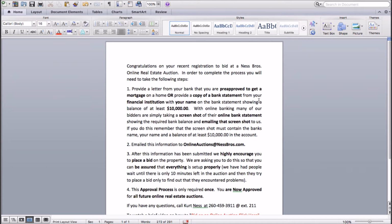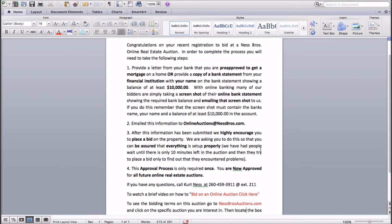Now, what we're having a lot of people do is, because of online banking today, bidders are just going on their online account, taking a screenshot of that bank account, because a screenshot is showing their bank, it's showing their name, and it's showing a balance of at least $10,000. They take that screenshot, or you can take your pre-approval letter and you need to email it to onlineauctions@nestpros.com. When we receive that, we flip the switch, and basically any bid that you put on a property is approved.